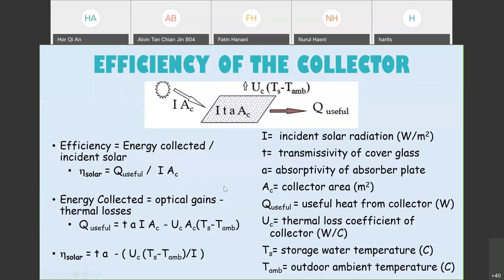So next one is about the energy collected. It is equal to optical gains minus the thermal losses, and this is the formula. The transmissivity of the cover glass times the absorptivity of the absorber plate times the incident solar radiation and the collector area, minus the thermal loss coefficient of the collector times the collector area and the temperature difference of the storage water and the outdoor ambient temperature.